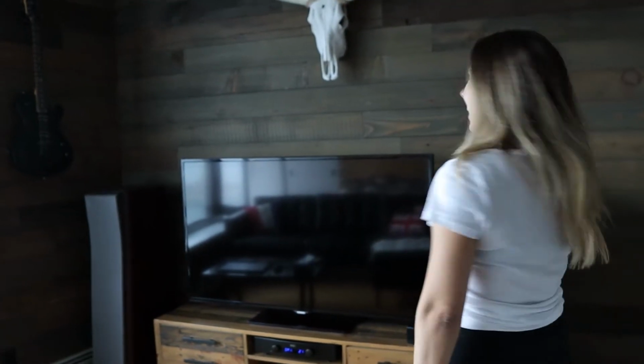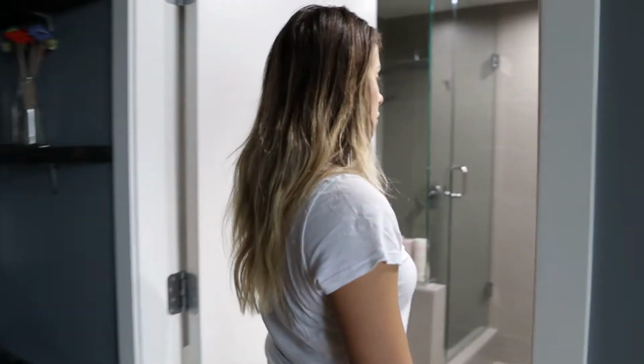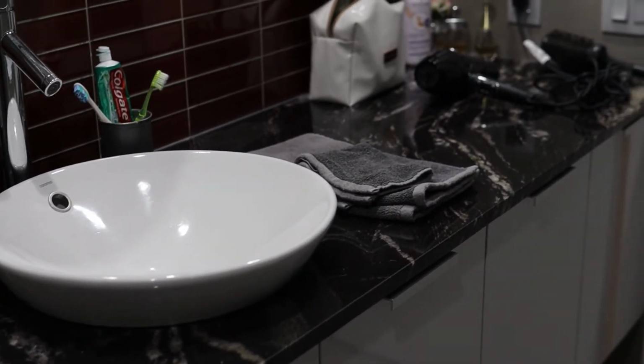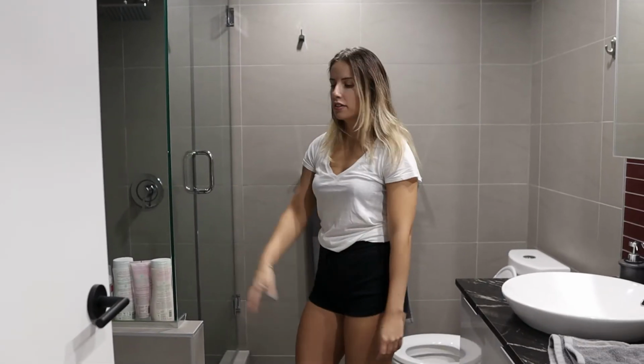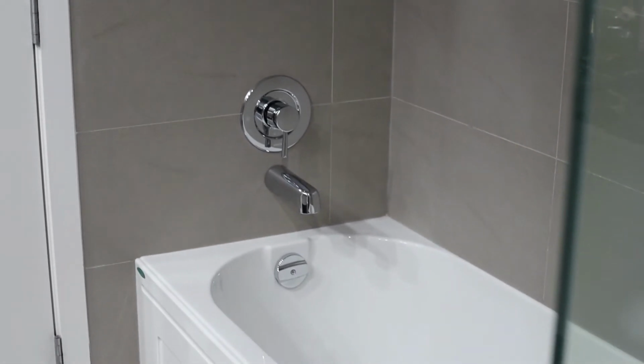Okay. There you go. And the last thing I have to show you is the bathroom. So the bathroom is a lot larger than the one you would find in most Airbnbs. A lot of countertop space here. We have a shower and there's also a bathtub which we can enjoy after a long day of snowboarding.